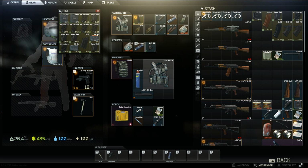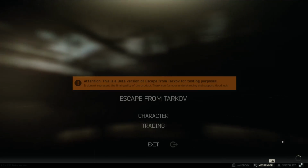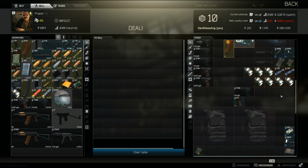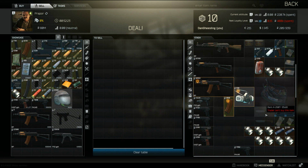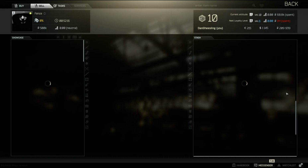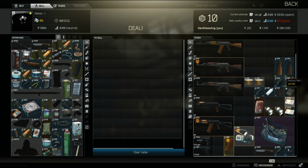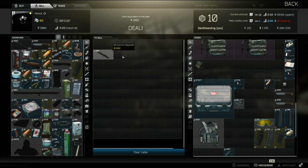Anything else we can sell to... I don't think these knives are worth anything, but we'll try anyway. So let's go back to the trader here. Will he buy them? Nah. Will anyone buy them? Nope. If anyone will buy it, Fence will buy the knives. We may just burn them. Ooh, check that. I knew Fence loves himself a good knife.